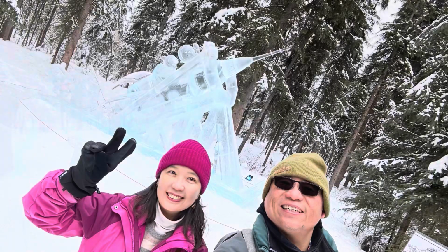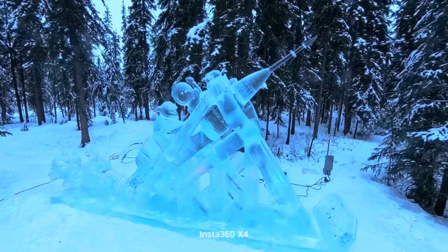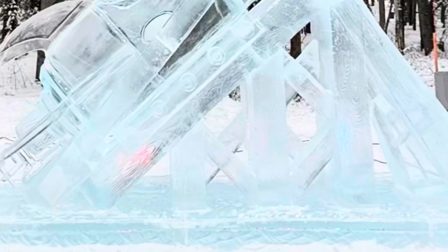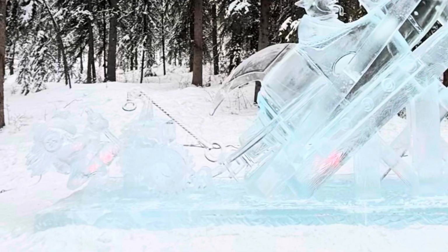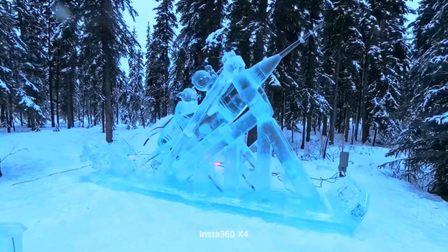Second place of the multi-block competition went to Rocket Journey, featuring a rocket ready for launch with a pilot and his dog on board. The expression of the technician at the back was very vivid. This sculpture also had wood and rope textures. I found the angled ice joints fascinating. There was a lot of planning involved.